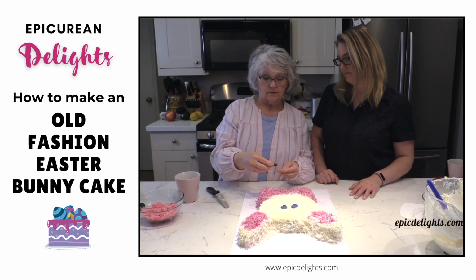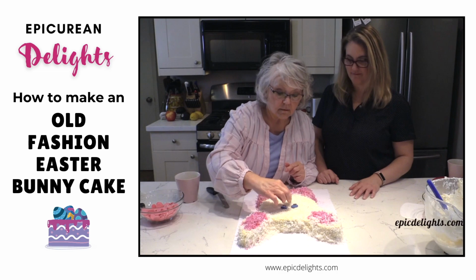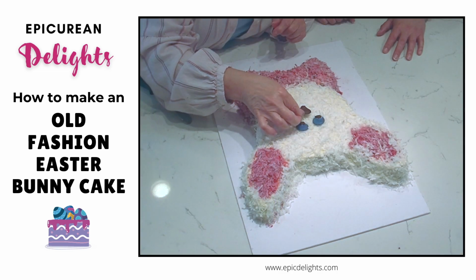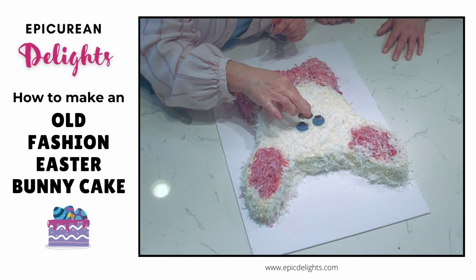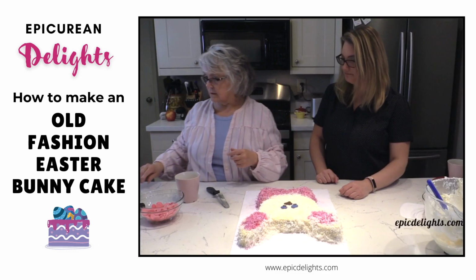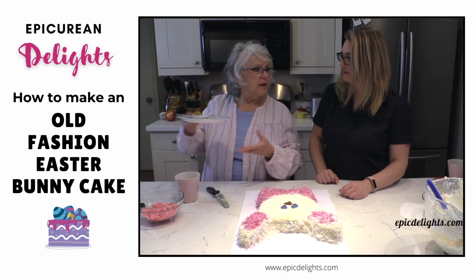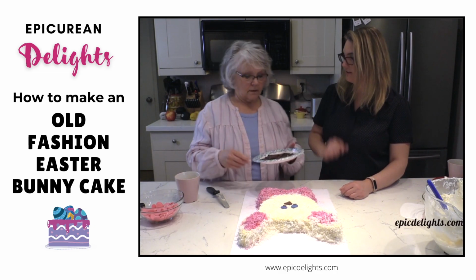How do I want this nose to go? That way, yeah. Okay. Where's the picture? Oh, you took it and stuck it in a Ziploc bag. I didn't stick it in a Ziploc bag. Okay. They're over there.